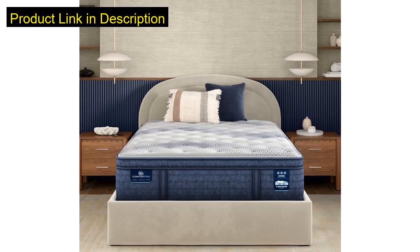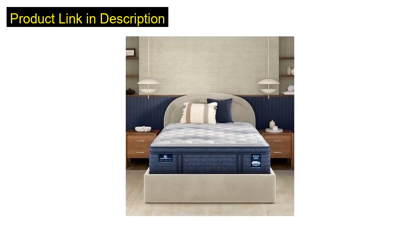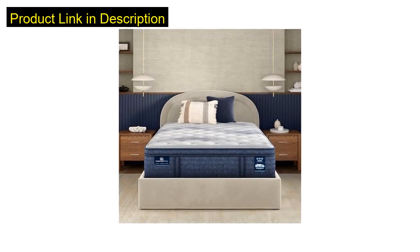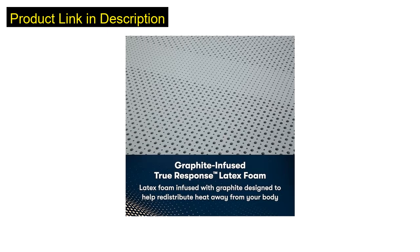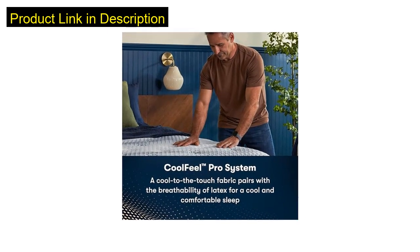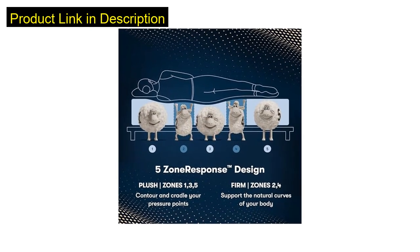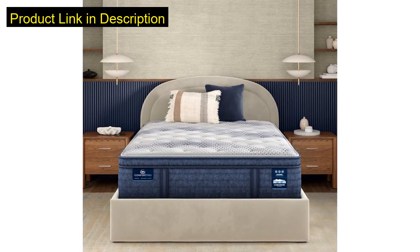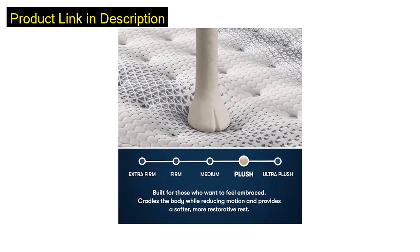Then there is the CoolFeel Pro System. This is a two-pronged approach to temperature regulation. You have the cool-to-the-touch fabric cover which feels refreshing against your skin, and the natural breathability of the latex itself. Unlike synthetic foams that trap heat, this structure allows for airflow, keeping you in a comfortable temperature zone for longer periods. Now, let us talk about the pros and cons.